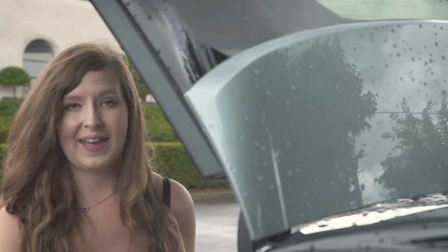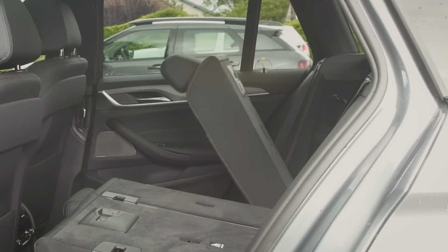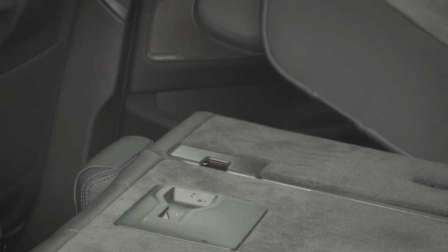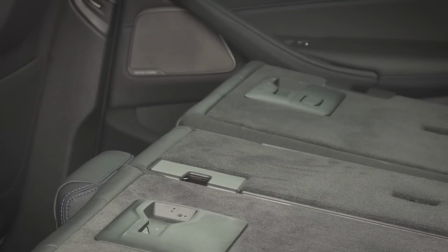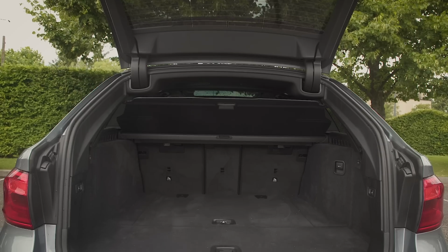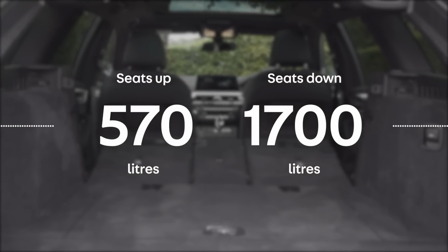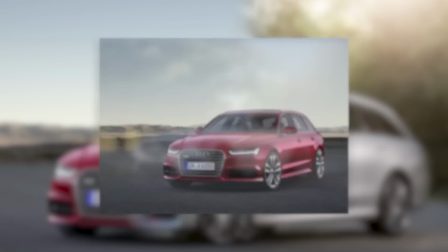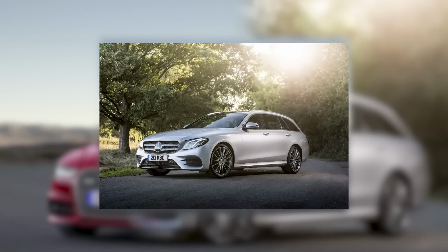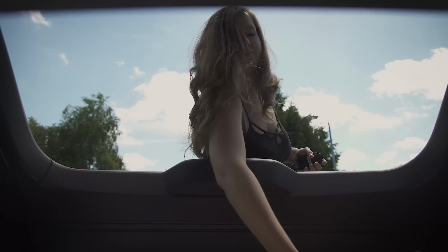If I press this button here, the rear seats flip down by themselves and can be split 40-20-40. As you can see, they lie totally flat, and as there's no boot lip, it's really easy to load things into the boot. Space is 570 litres with the seats up and 1700 with them down, which is a little bigger than the Audi A6 Avant, but not as big as the Mercedes E-Class Estate. And it's got an independently opening rear window too, so I can post some cheese in while stuck in a tight space.